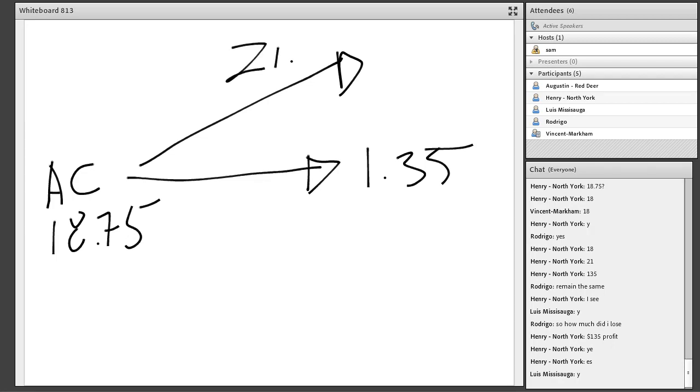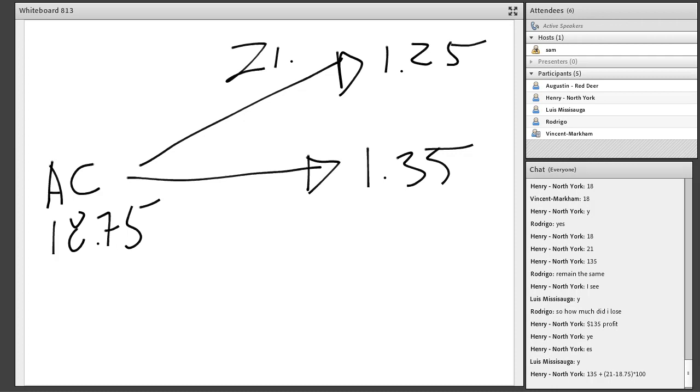Okay. What if the stock goes up to 21? Goes up to $21. What happens then? If it goes past $21, what can the person we sold the option to do? Let's say it goes to $24. So what do we make? We make $1.35 plus $21 minus 18. That's times 100, but you're absolutely right. That's exactly right, Henry. So we'd make an additional how much? $1.25 plus $1.35. How much is that? $2.60. Everybody see that? We make $2.60.